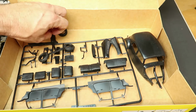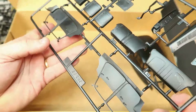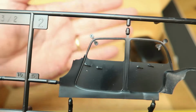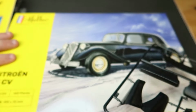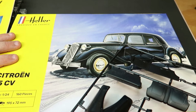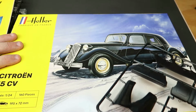Here's some interior parts and the hood. There's your inner door panels. Looks like reverse doors for the rear. I guess if I looked at the, no, it doesn't. Doesn't have reverse doors. Looks like the rear doors did have the handle back. Oh, the front doors are reversed. Okay. Huh. So yeah, they hinged in the center there.